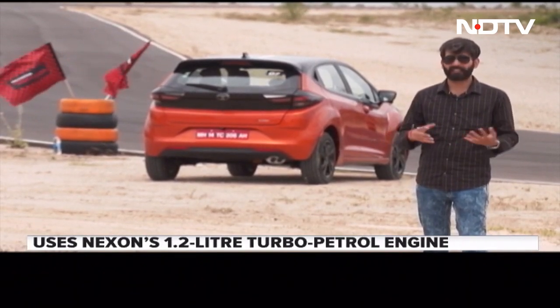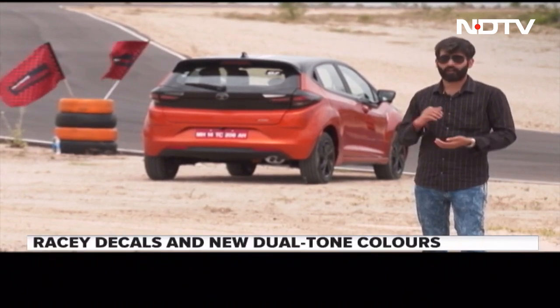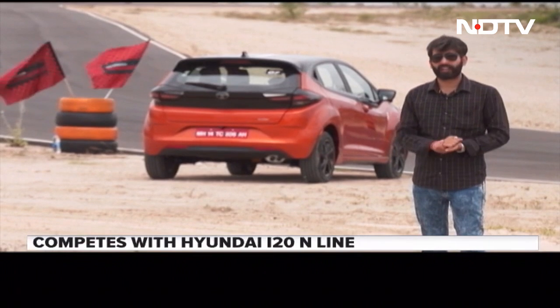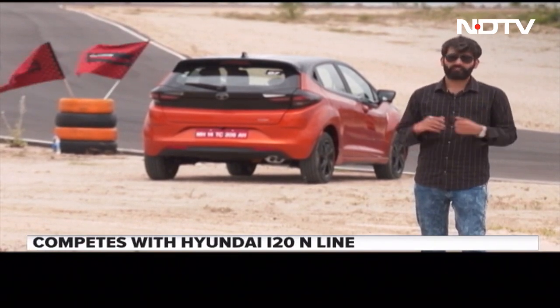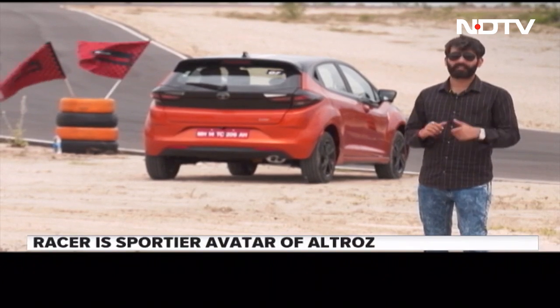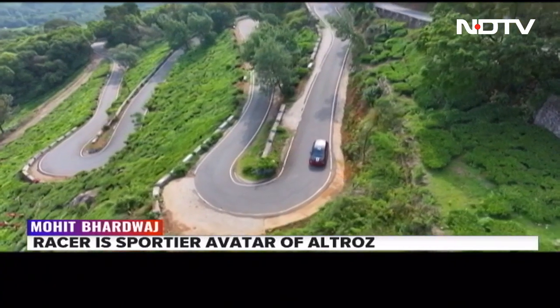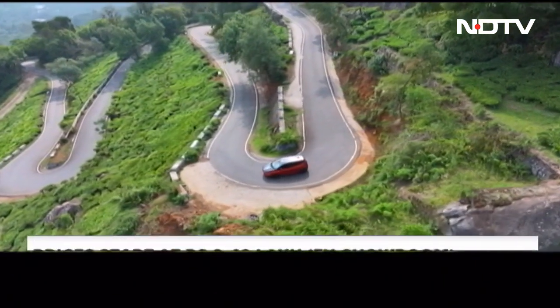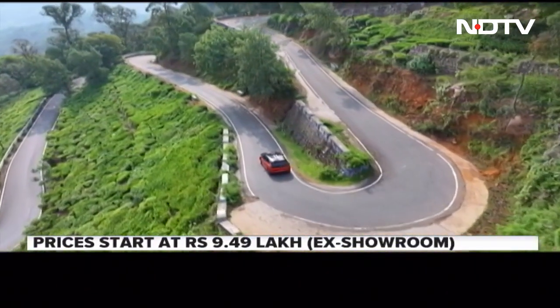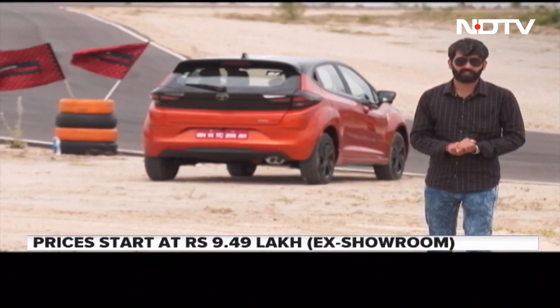As for performance, it is peppy. It is a great car to drive in city and on the highway. But when we were pushing it around the track, we could feel a few things that were not right on the Altroz. The gearbox does remain one of them. And as for the prices, it starts from 9.5 lakh. In comparison to the i20 N Line, it has a 50,000 rupees cheaper and more accessible starting point.